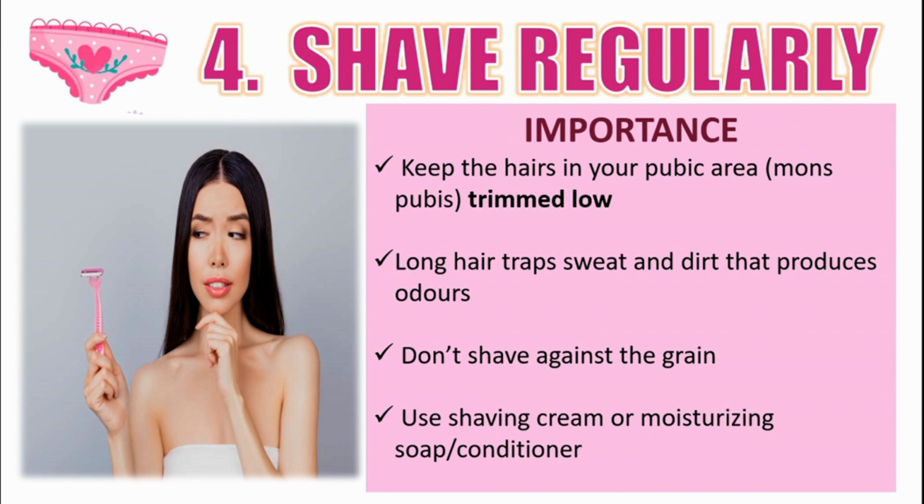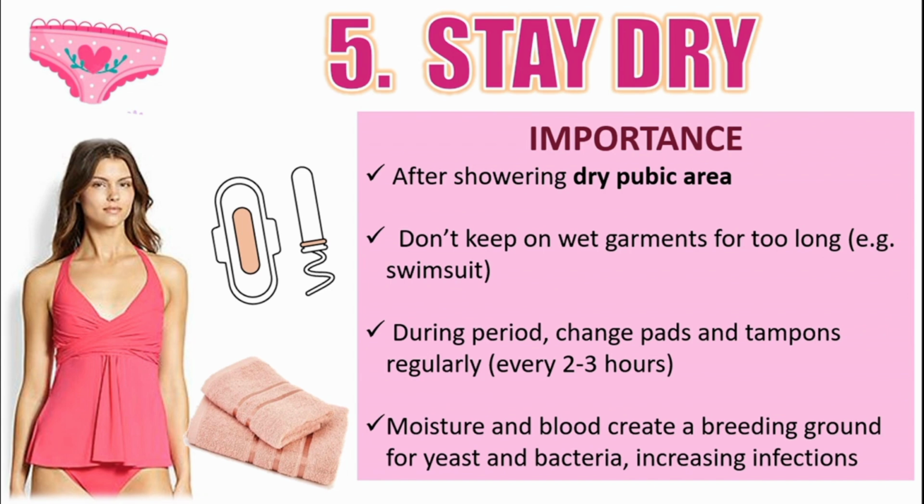All right, let's go on to point number 5. So you want to make sure that down there is kept dry. After showering, it's important to dry your pubic area gently. And then you don't want to be keeping on wet garments for too long. So like if you went for a swim, you don't want to have that swimsuit soaking wet for too long.